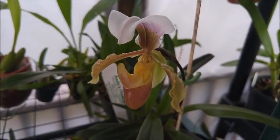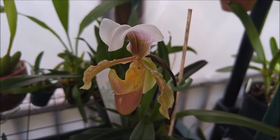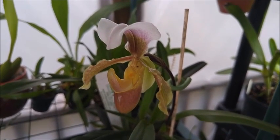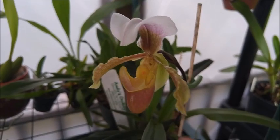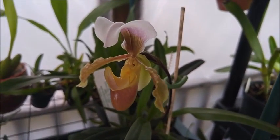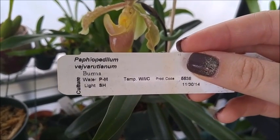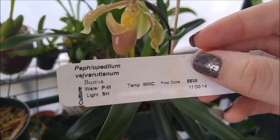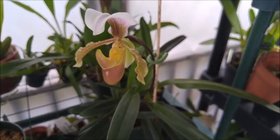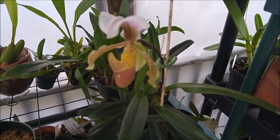Okay, now for a blooming one. This is really special to me because if you guys have been following me for any amount of time, you will know that I am absolutely terrible. I'm a Paph killer. And this is a Paphiopedilum that I have not managed to kill. This is Paphiopedilum, I'm probably going to butcher it, it's Paphiopedilum vevarutianum, I believe. I have no idea. But it is from Burma, so I think the reason I've been able to keep this Paph alive is because it does like warmer conditions. So, yay for me.